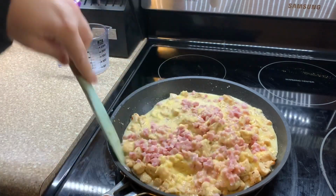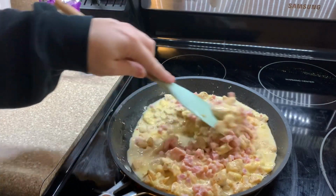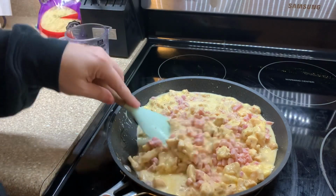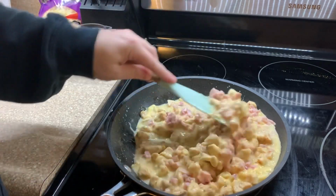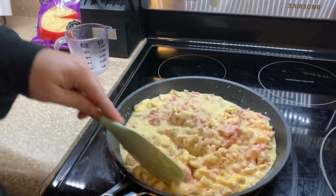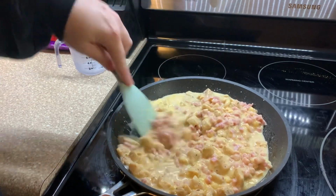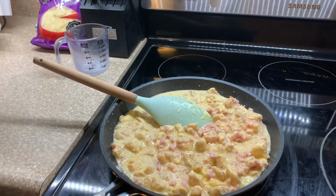This kind of reminds me of, well, crap on a shingle, but y'all know what we normally call it. The S word I can't say on here, but, you know, minus the chicken. But like ham and ham gravy, that just reminds me of crap on a shingle. Okay, so got that in.